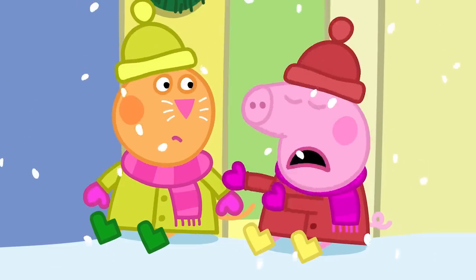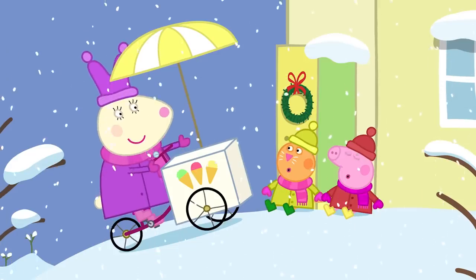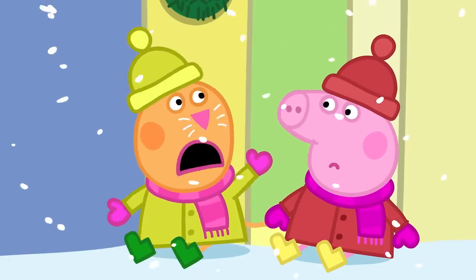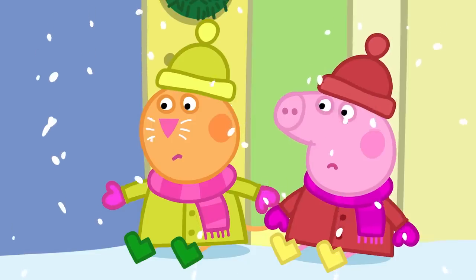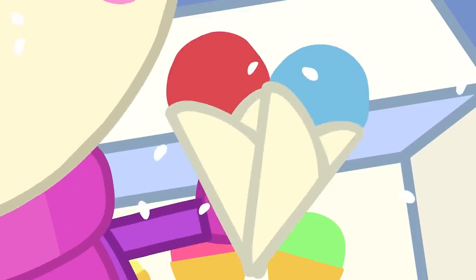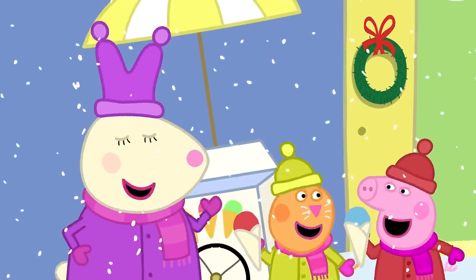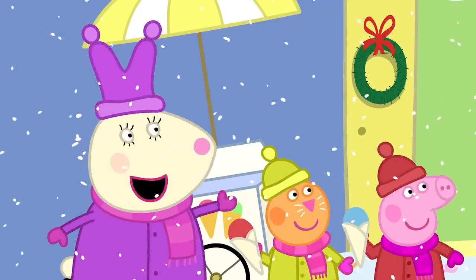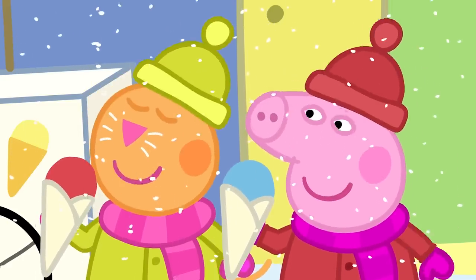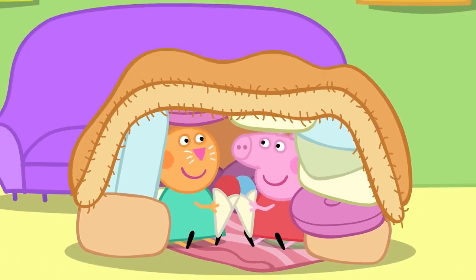We've tried everything. Hello, Peppa. Hello, Candy. Why the sad faces? We can't find something to do that is fun in the warm and in the cold. That is difficult. Oh, how about some delicious fruity snow cones? They're made of nice cold snow and perfect to be enjoyed in the warm inside. Thank you, Miss Rabbit. Wow, thank you. Peppa and Candy both agree that this is best.